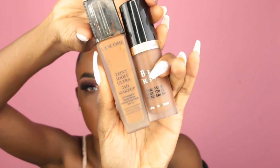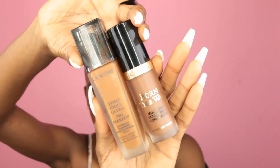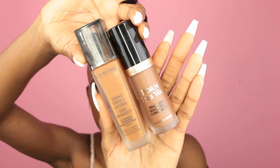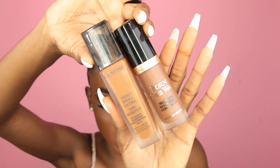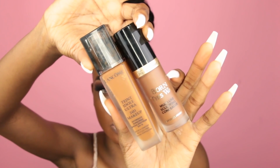So now we're gonna move on to the Too Faced new Born This Way concealer. These concealers are humongo. Really quickly, I just wanna compare the new concealers to my Lancome foundation. Do you see how big this concealer is? Look at the tube. It's almost as big as my foundation. And this concealer retails for $29. So you're getting a lot of product for 29 bucks.